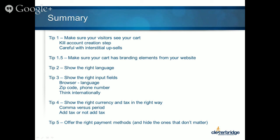You could use guest checkout if you want to create that account, but try to avoid it. Make sure your cart looks like your website. Don't confuse the customer with some unbranded checkout process. Tie language to the browser configuration. And make sure that you're localizing if possible.